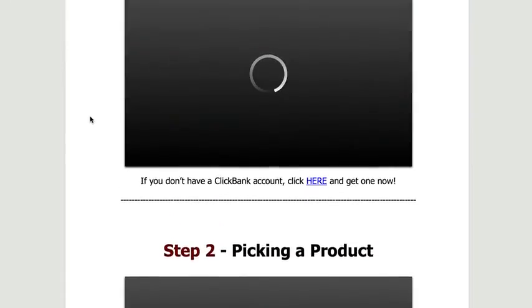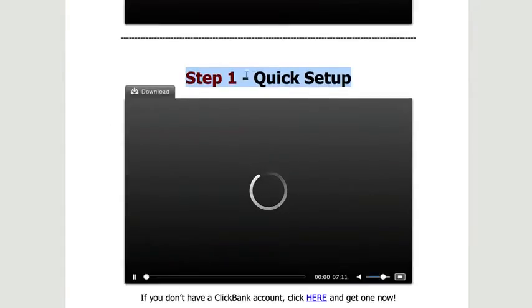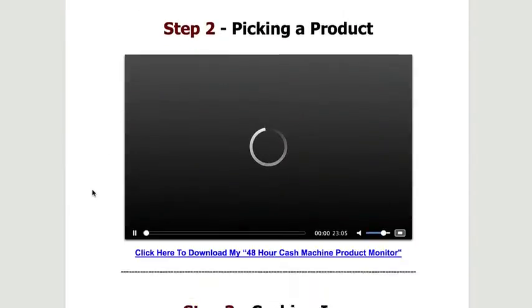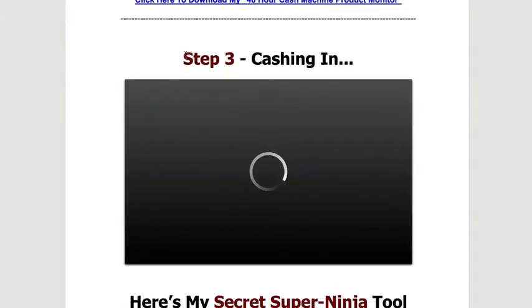So think about it from a strategic perspective. Step 1 is how to set up as an affiliate. Step 2, how to pick a product as an affiliate. And now you have a product. What's the next logical step? Well, the next logical step is you need to be able to cash in. You need to start promoting the product to get the money going. And so in step 3, here's what I did. Check this out. This is very, very ninja, my friend.